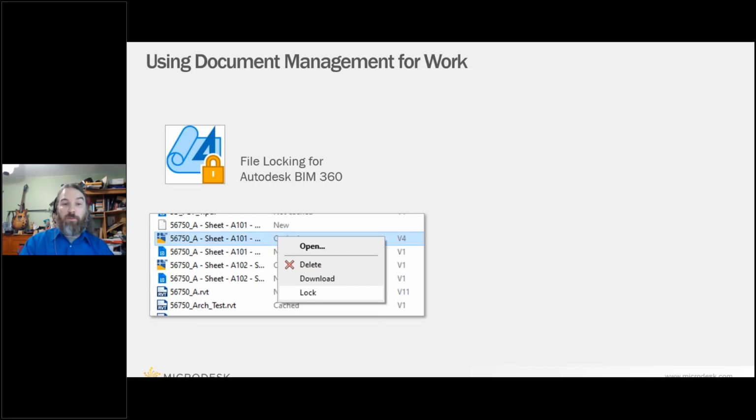Even without that, though, we still had a lot of clients that just had to remember, when I open up the file, to right-click it and lock it. So that makes sure that as I'm working, no one else is going to be trying to edit or save the same file that I'm in. So it's very much a check-in, check-out process, and you can easily do this with the document management service.